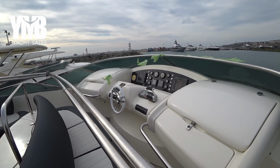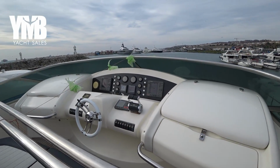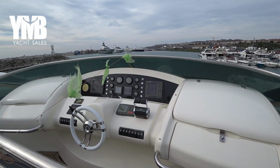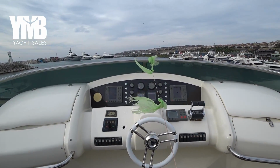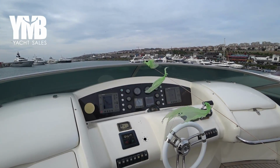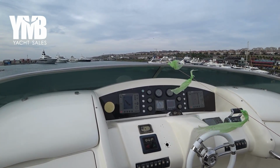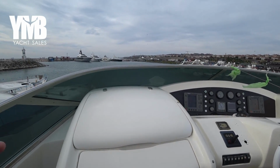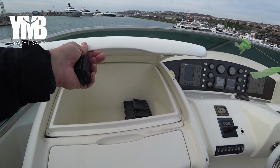So this is the helm station. The equipment here is from Raymarine. It's the original equipment, which is very reliable and very good. The yacht has Trac stabilizers. She also has a bow thruster. Here on the sides we have storage places on both sides.